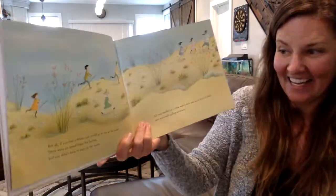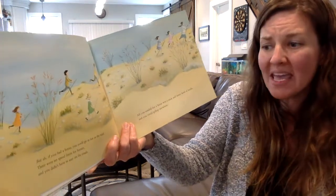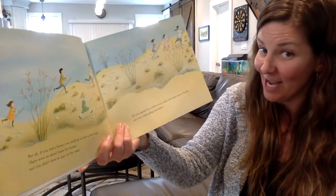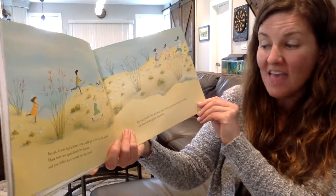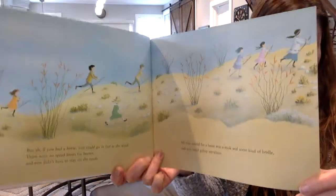But, if you had a horse, you could go as fast as the wind. There was no speed limits for horses, and you didn't have to stay on the roads. All you needed for a horse was a stick and some kind of bridle, and then you could gallop anywhere. Giddy up!